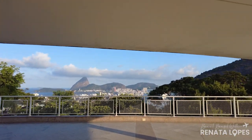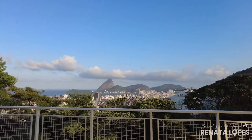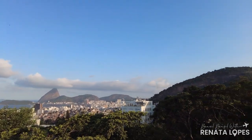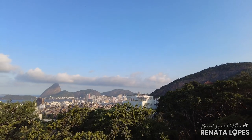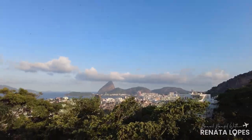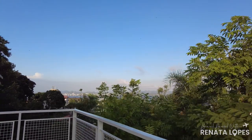Here, where's the view? This side, where's the Sugarloaf? This side, where's the gold? Copacabana, the other side. And then the other side, that's Niterói.